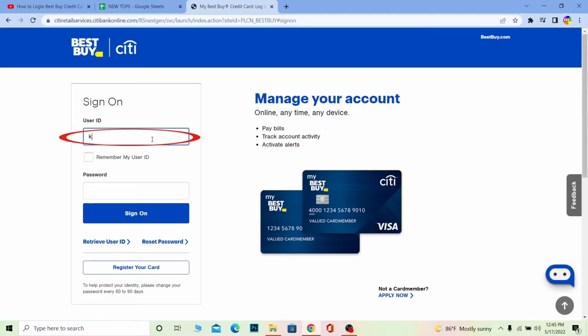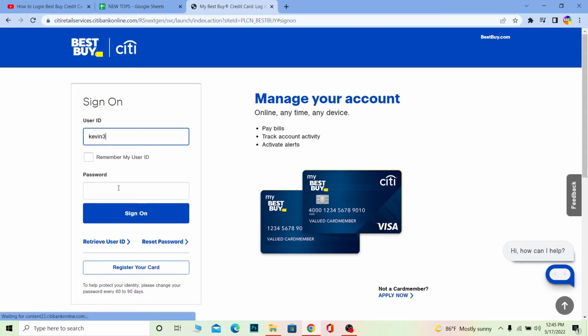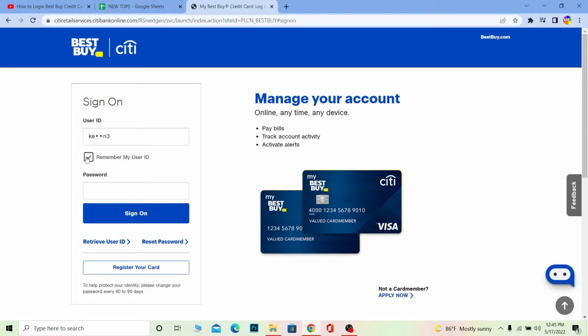Over here, you need to enter your user ID. After you enter the user ID of your account, if you want the website to remember your user ID, you can click on remember my user ID. If you tick mark this, every single time you come to this website, you can just enter the password and log in to your account. You don't have to remember your username. That's what it does, all right?